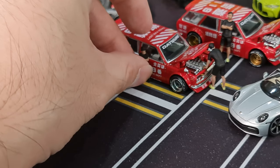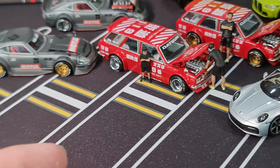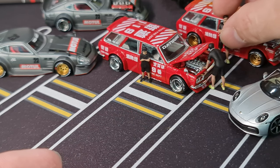Alright, so yep, I've covered basically all of the new releases from KaidoHouse and also from Mini GT.